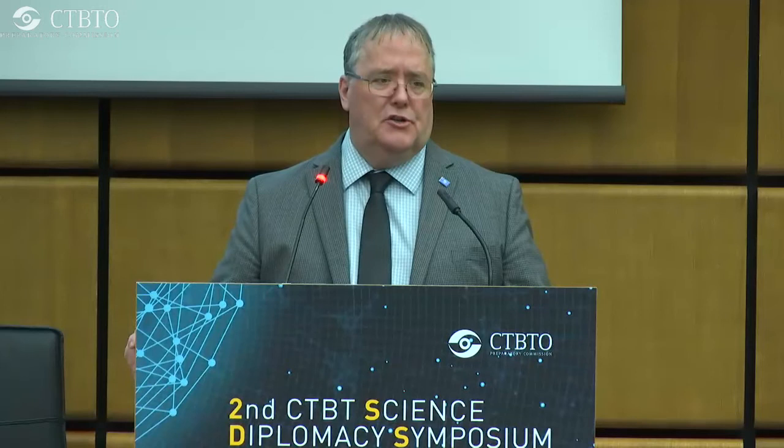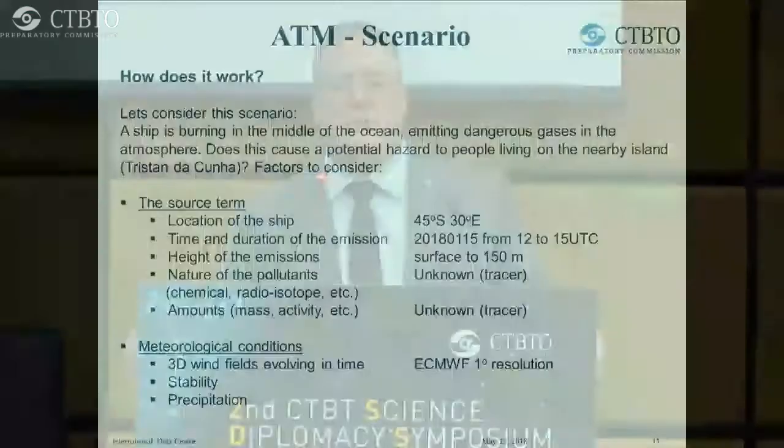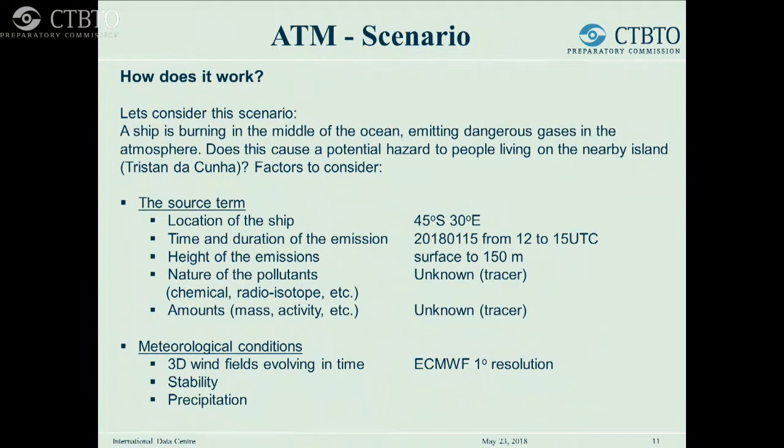And the meteorological condition will be provided by the ECMWF. ECMWF stands for European Centre for Medium-Range Weather Forecasts. So it is our provider here of NWP products. So that's what the CTBT uses for ATM. Also, you saw yesterday for infrasound, they really need the weather conditions. So that's what we do.